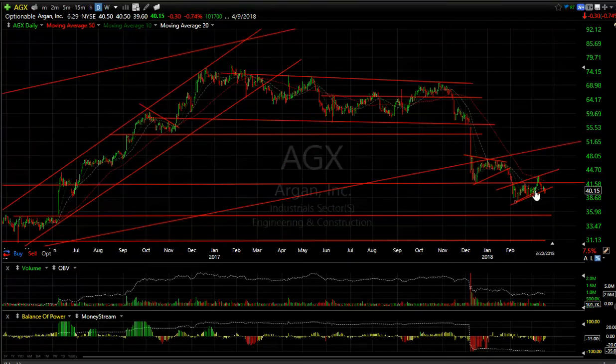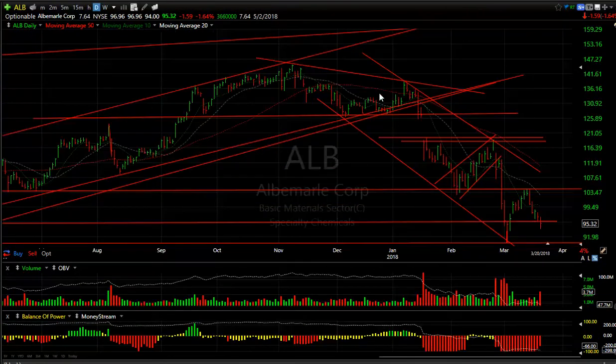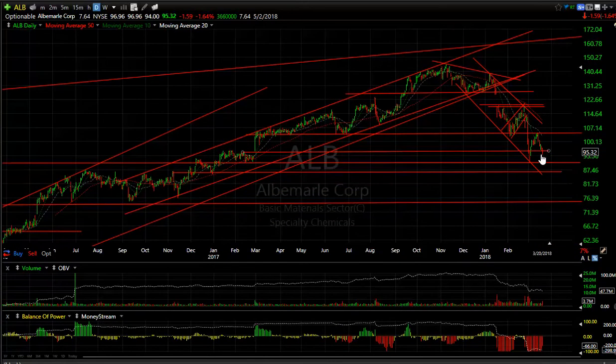AGX, 1, 2, 3, 4 bear flag. Next target 35.6 range, then down to 31. ALB also rolling over, and after reaching resistance and rolling back, should this take out this support zone, we may very well get this down in the 76, 78 range, if it takes out 90.